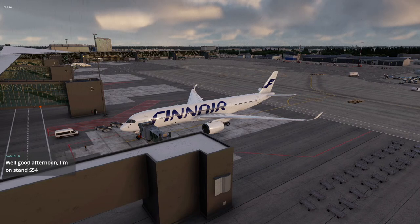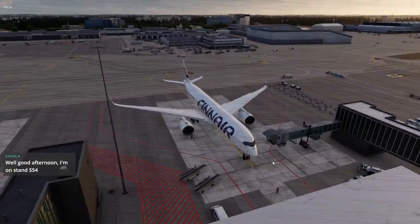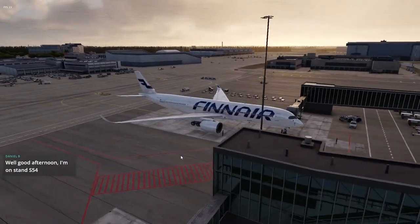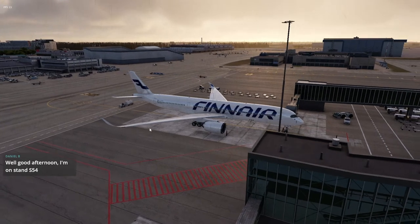Today we're taking of course the lovely Flight Factor Airbus A350-900, and today we're flying the Finnair livery. We're flying all the way from Helsinki up in Finland, the capital, all the way down to London Heathrow. It's a flight that is operated by the A350 in real life. It's one of the very few short haul, long haul aircraft operated routes due to the high level of cargo and everything that gets flown along these routes. So this is going to be pretty good fun.